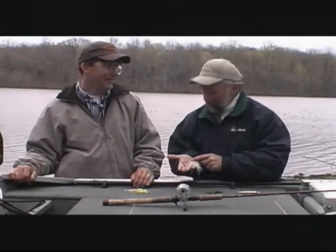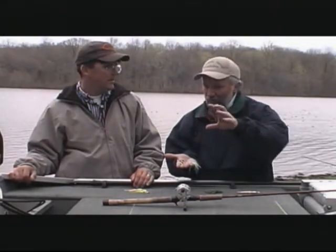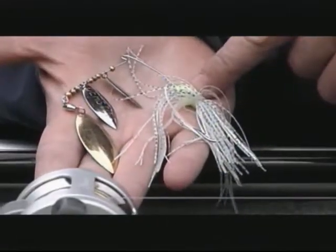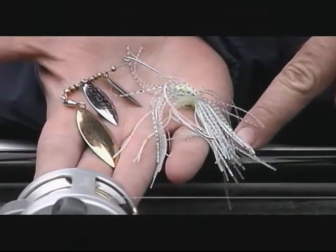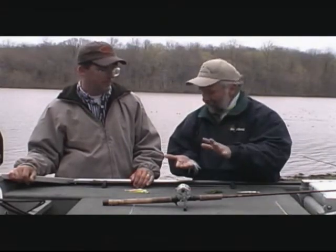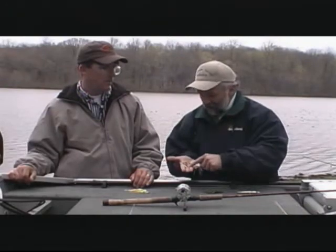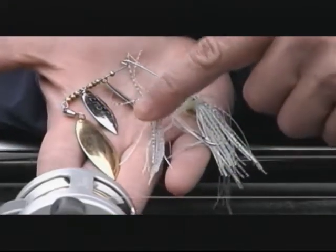I like the triple willow leaf. It makes a little bit more of a minnow flash, but yet I can control it a little bit better with the 3 blades. I could pitch it out there and then reel it back and keep it above the weeds, but yet still control it, especially with the wind out there today. Yeah, I really had a hard time feeling it, but I could do it. And I like the combination of this copper or gold and then the 2 silver.